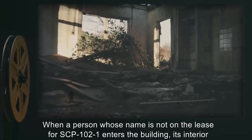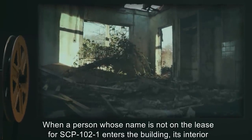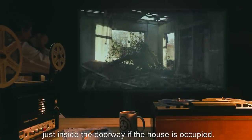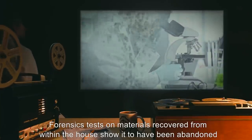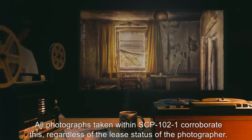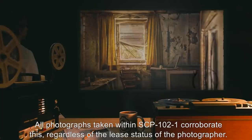When a person whose name is not on the lease for SCP-102-1 enters the building, its interior appears as that of a crumbling empty house, with the prone body of the current leaseholder just inside the doorway if the house is occupied. Forensics tests on materials recovered from within the house show it to have been abandoned since the mid to late 70s. All photographs taken within SCP-102-1 corroborate this, regardless of the lease status of the photographer.